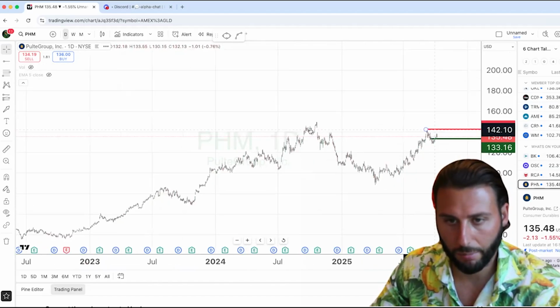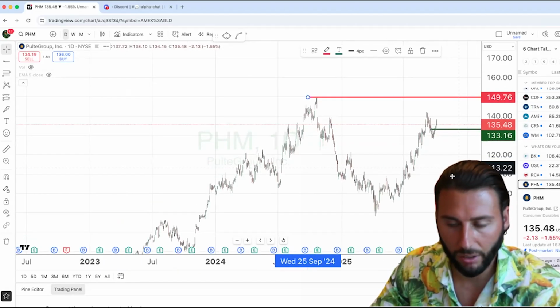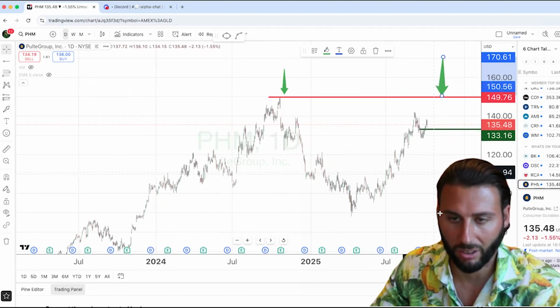In time, it probably has to run back to 150 if it can clear that 142 pivot. But again, that's going to be all-time high. This is going to be the retest. It's going to be sellers there.